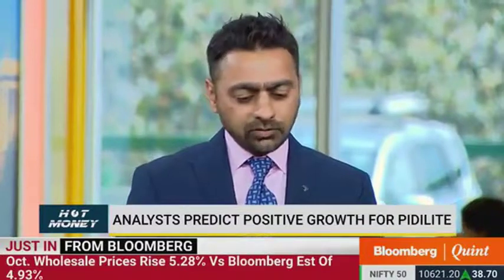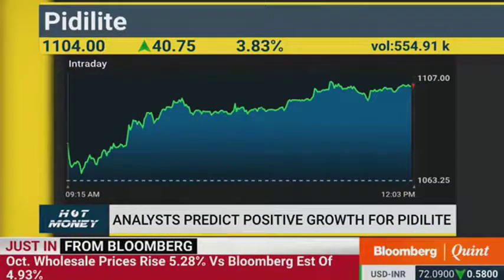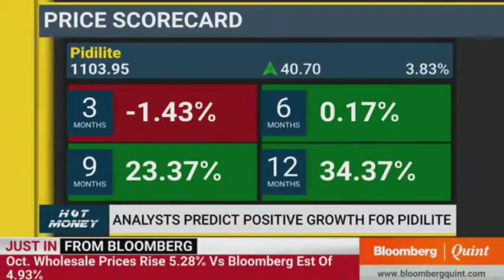Amit, are you bullish on Pidilite Industries? Yeah, I would agree. I think this has been one mid cap which has not corrected very sharply along with the markets, and probably along with the crude falling, the tailwinds I would imagine would be with the stock. I think the stock can test its all-time highs of about 1180, 1190 zone, and possibly even break out. So yes, I would be bullish on the stock.